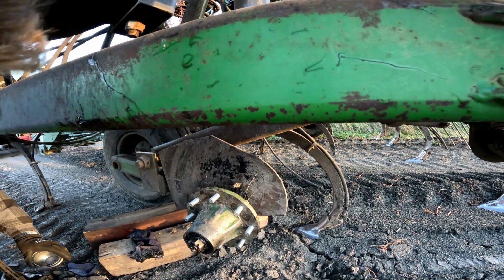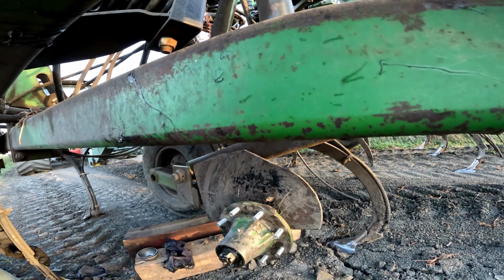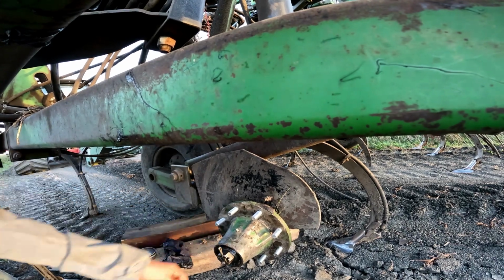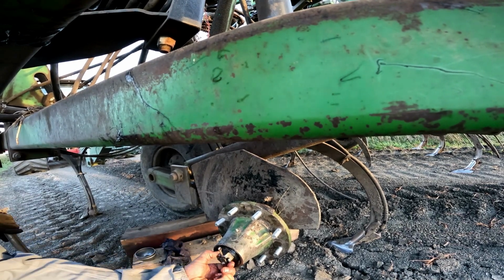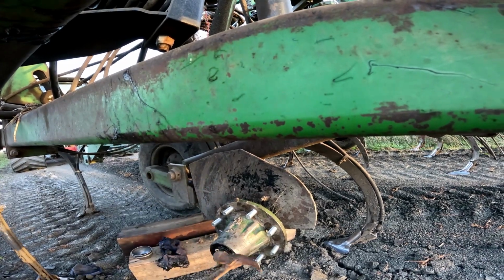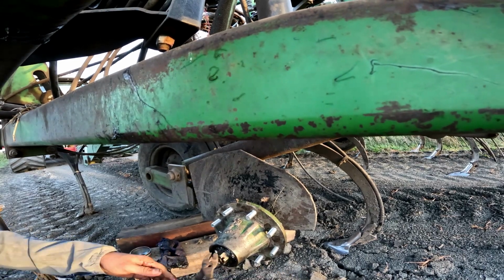Tighten this right up. Put the tire on. We might be close. We'll get the tire done. You'll be the first one to get knocked out. Well, as long as I stay down here, I'll be fine.